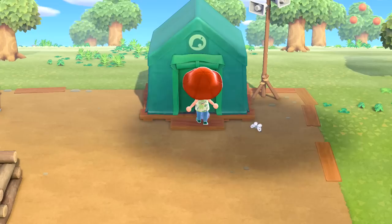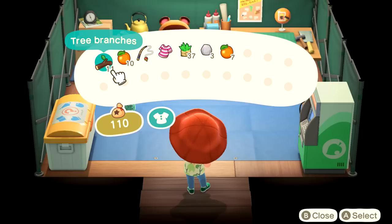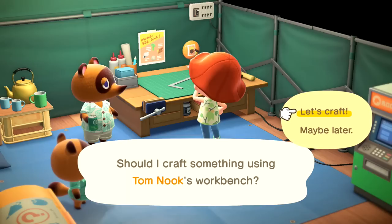All right, I don't know, I should have checked. I think that was 8 in total for the sticks. But we'll find out. Yes, okay, it was actually 11. We might have already had a few. So, using Tom Nook's workbench, it's a very fancy workbench. We can definitely craft a couple of things.